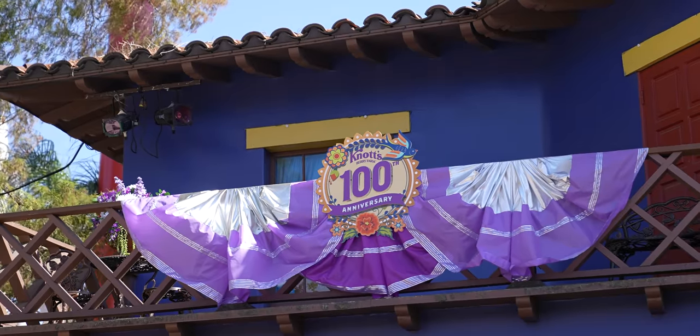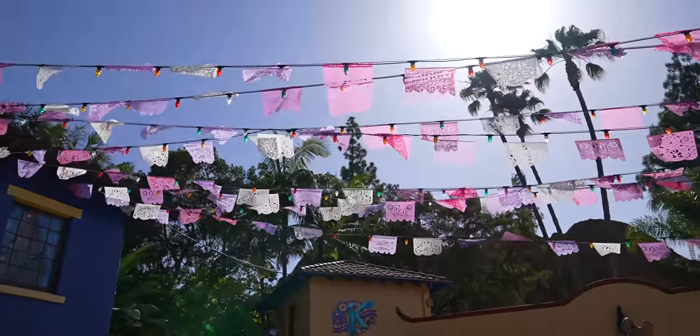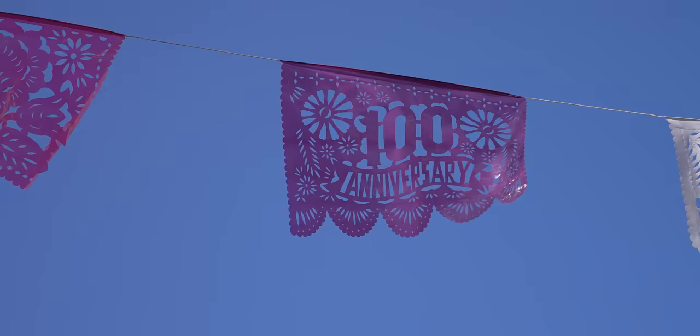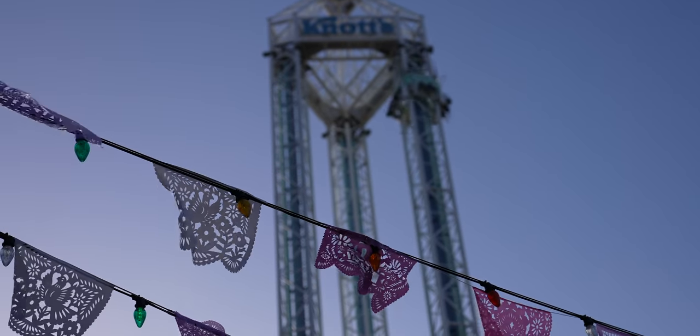I love how they have the decorations everywhere. Everywhere is decked out. Oh wow! Those actually say Knott's. I would have never noticed that. I would have just walked under it and never seen it if you didn't stop to look at it. It's cool. Sometimes you gotta stop and look at the roses.